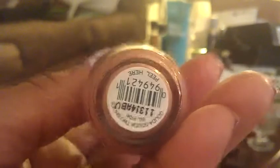Now this one's Chicago Champagne Toast. I'm not really crazy about this one. I might use it in co-netting, but I was looking for it for a while to give it away. And I couldn't find it.